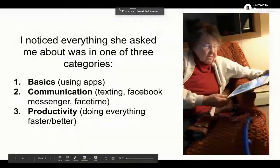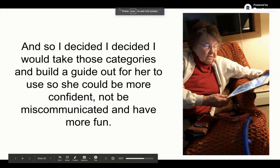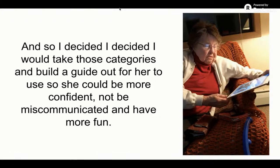And so, yeah, I noticed she was asking about those. And so I decided I would take those categories and build a guide out for her to use so she could be more confident, not be miscommunicated, and have more fun at the end of the day.